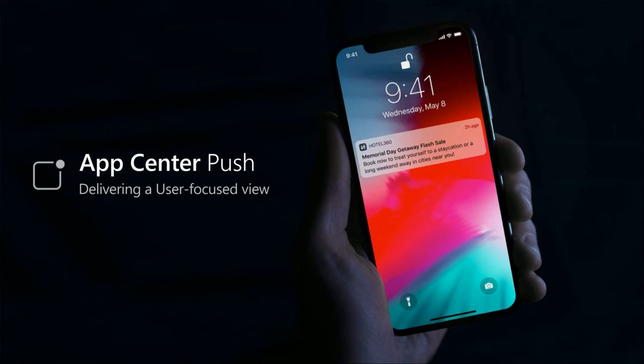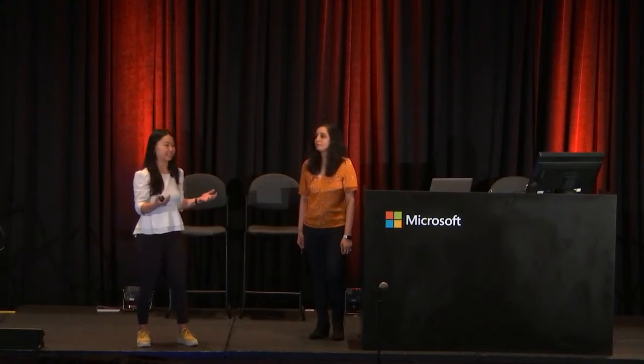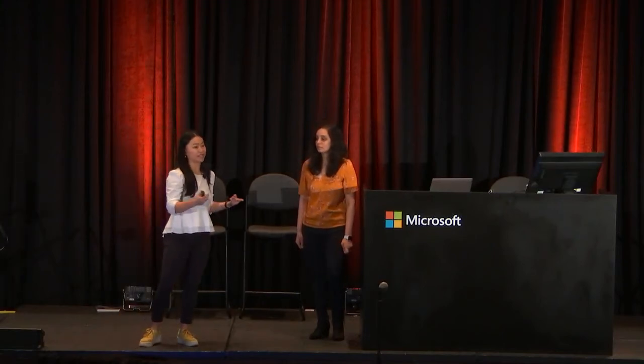And there are a couple of ways that you can send push notifications to your users. The first way is via audience. You can filter by their language or what country, what region they're from. The second way is via the devices, registered devices or all devices. And the last way is through the user's identity. And there are two ways that you can send push notifications based on the user's identity. The first way is through App Center Auth.